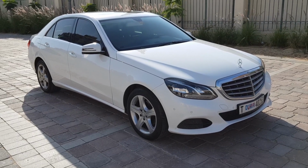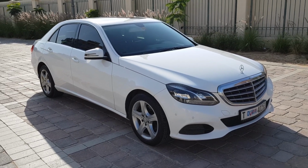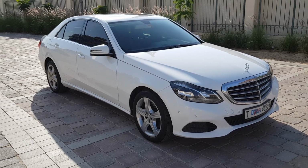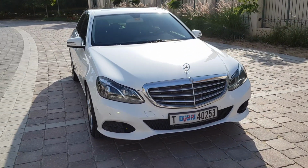Also has a classic style grille as well, which the owner spec'd up on this car. Honestly, we've gone through it, and to be honest, it's a pretty hard car for us to pick up any flaws on. We can't find anything. It's really in just such fantastic condition.